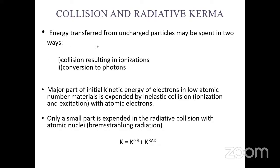Now, what are collision kerma and radiative kerma? Indirectly ionizing radiation always means a two-step process. Energy transferred from an uncharged particle may be spent in two ways, either in collision resulting in ionization, or in conversion to photons, or both. The initial kinetic energy of an electron in low atomic number material is mostly expended in inelastic collisions with atomic electrons, but only a small part can interact with the atomic nuclei and generate bremsstrahlung radiation. So whatever energy is transferred from the uncharged particle to the charged particle is the sum of these two kerma, K collision and K radiative. So the total kerma is represented as K = K_col + K_rad.